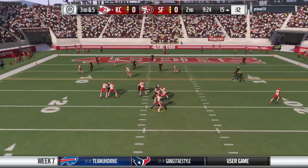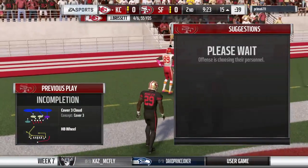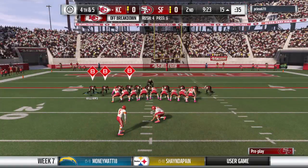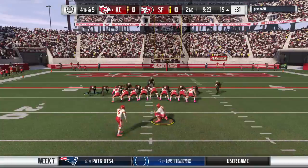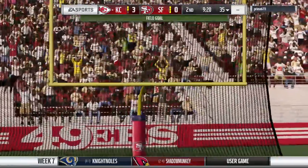Here's Brissett. And this one is incomplete. I'm not sure we could spot any tendency here on this third down. They could have run it or passed it. Either one was available. They chose to try and get it through the air, but they were unsuccessful. And Santos able to put this one up and through.